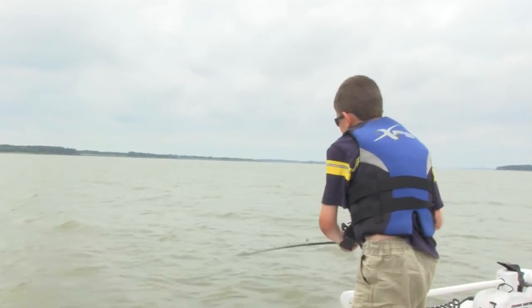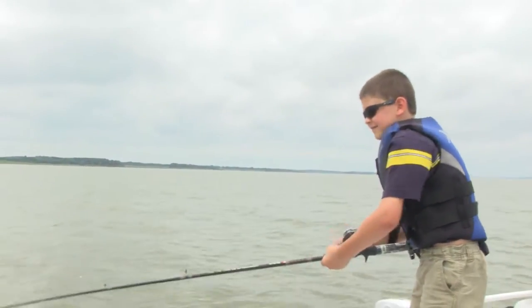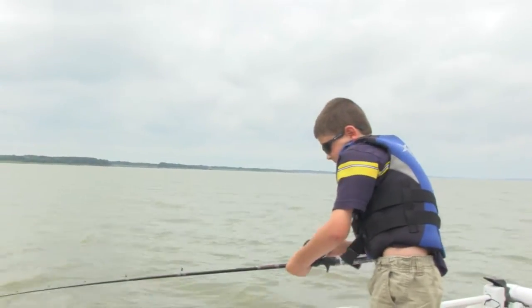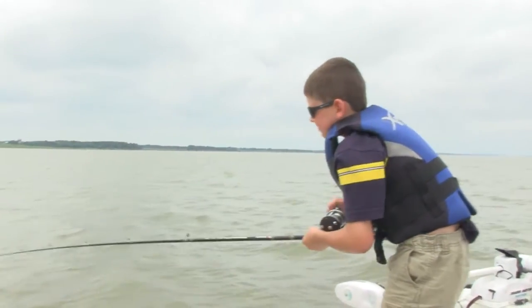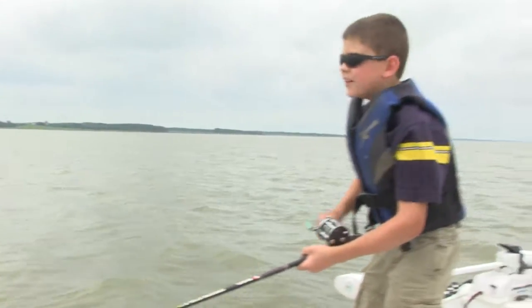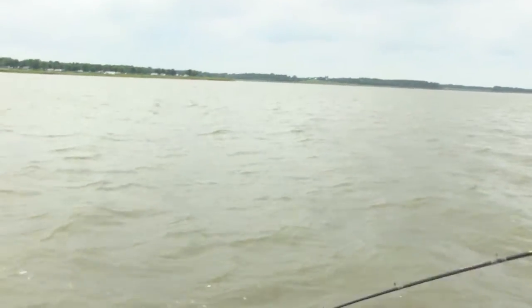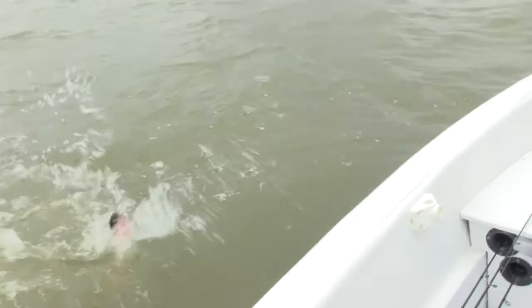Yeah, it's nice summer conditions out here today, and not one boat. It's noon, and we haven't seen one boat out here fishing yet. We got the lake all to ourselves. Yeah, because it was raining earlier, so they probably didn't want to fish in the rain. But now, nice walleye. Wait, let me get the net.